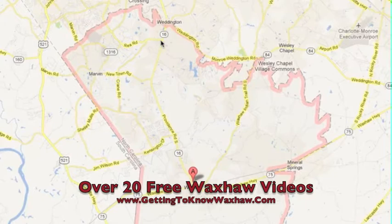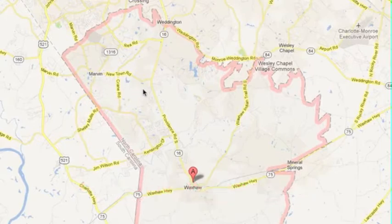Marvin, Weddington, and Wesley Chapel. Wesley Chapel and Weddington, parts of are in Waxhaw and parts aren't. Marvin, I believe, is entirely in Waxhaw. So when you're looking around, you see something in Marvin or Weddington, it really explains where things are.